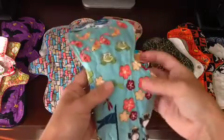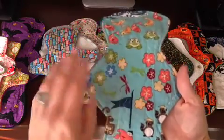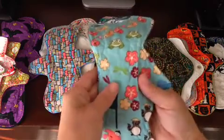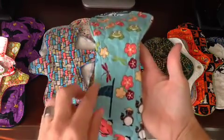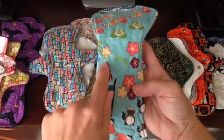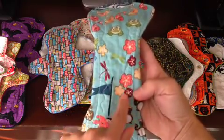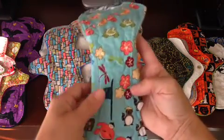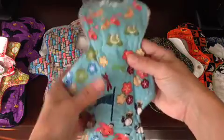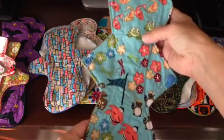No, this one didn't, and I don't know what the difference could be, but nothing got on the wings at all. All the flow just stayed in here. I don't know if maybe that has something to do with this stitching, that might help direct the fluid to the center of the pad. But nothing got on the wings, and it cleaned up fine. I just had to work a little extra.